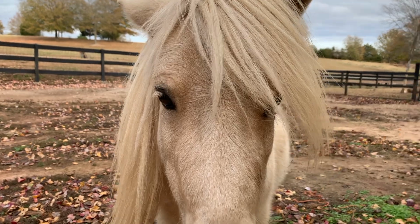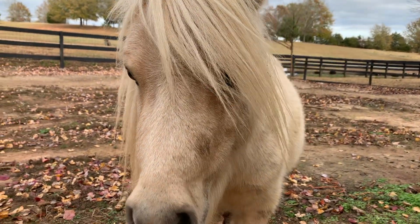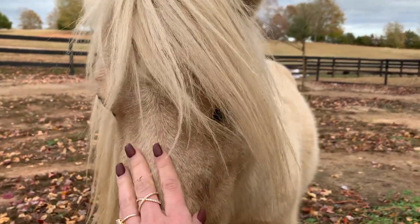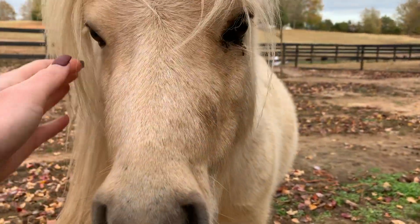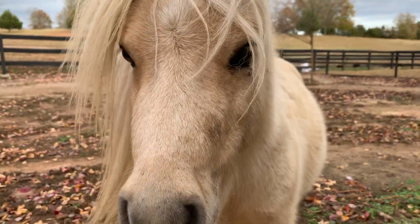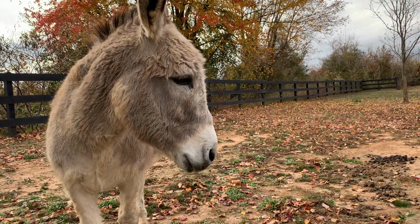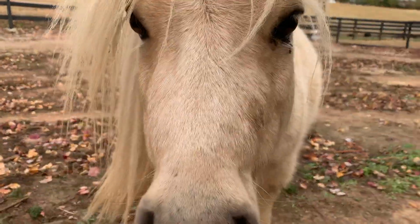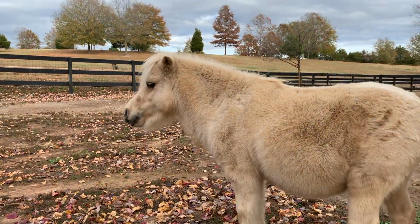Hey, Rusty. Mooney, what? Back up, Mooney. They can't see how handsome you are when you're that close. No. There's Rusty. What are you wanting? I don't have any treats down here. Oh!